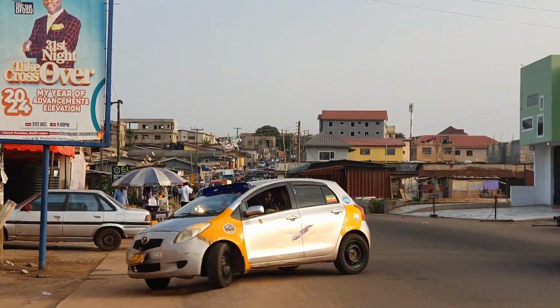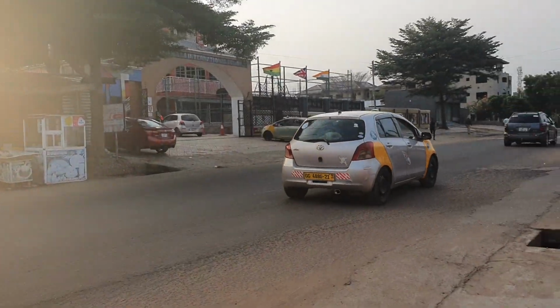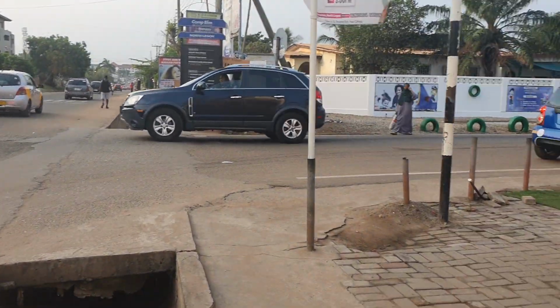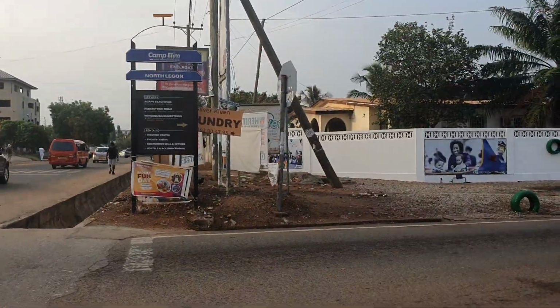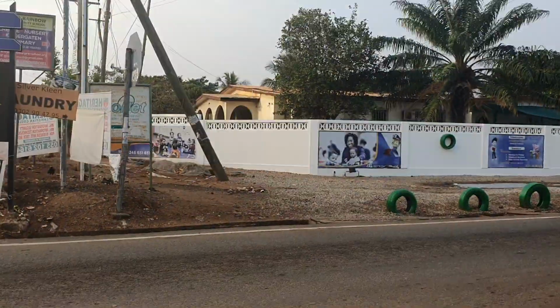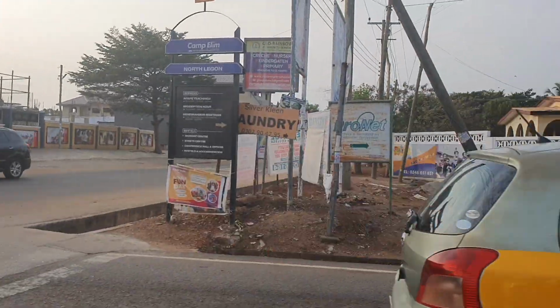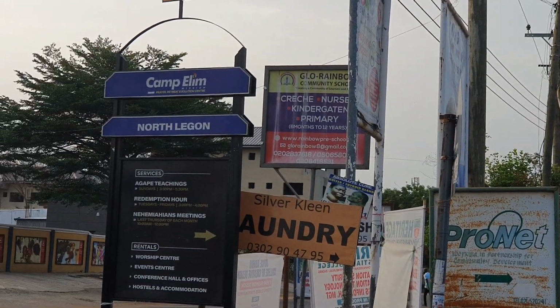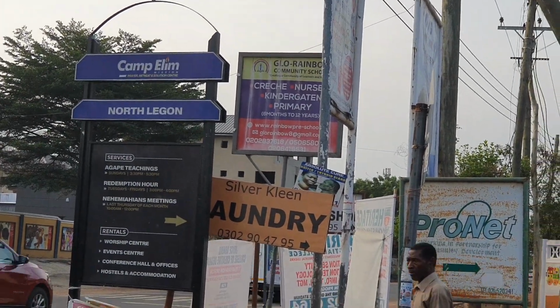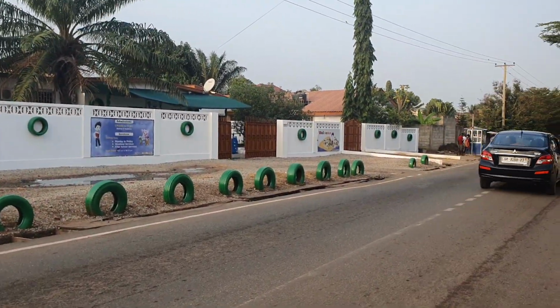So you can see the kind of house at the top there, coming from the Zongo Junction. And this is the international school. It's called the North Hills International School. So here you see a lot of signboards, and most of them are schools. This is an international school here, the North Hills, and you can see that they've written North Legon on it. Can you see? They've written North Legon. So actually this confirms that we are at the right location. So this is another school here.